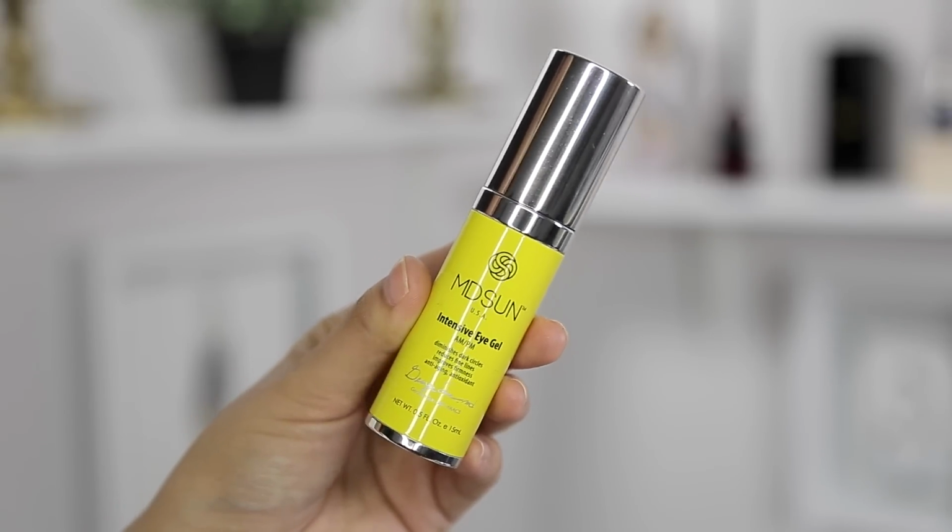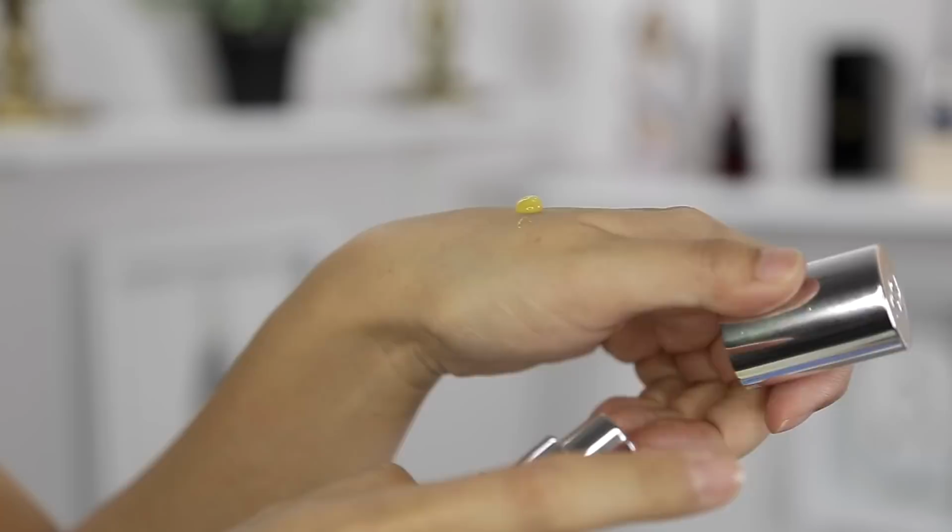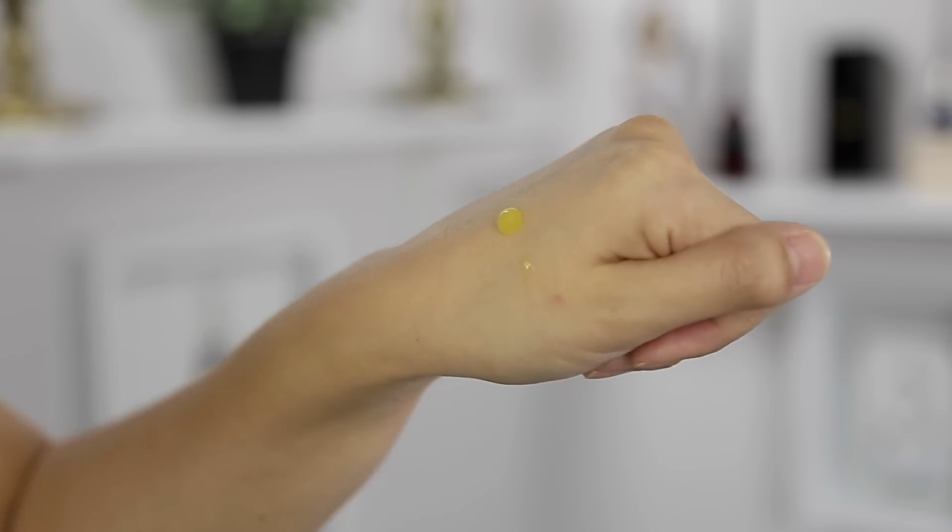And then I've been using the MDSUN Intensive Eye Gel for daytime and nighttime currently. I really like this because it is a gel. I have these little bumps around my inner corner of my eyes, and that's typically because whatever cream or serum I'm using around my eyes is not doing well with that delicate skin area, and so it creates those little bumps. It could be overhydration, it could be using a cream that's too heavy, or that I'm just sensitive to. I've been using this eye cream and I've noticed the little bumps have diminished.